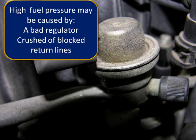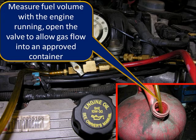What's going to be wrong with it being too high? You're going to get too much fuel delivery. Fuel trim will be very negative. You have too much fuel. We're trying to tie all this together for you. We keep trying. I hope you appreciate that.